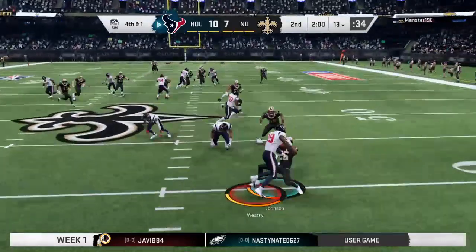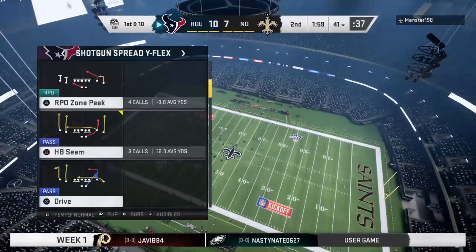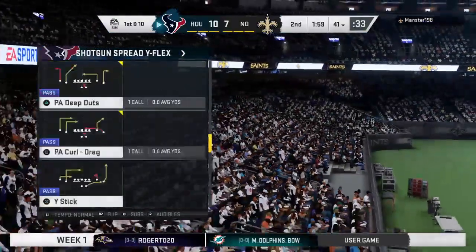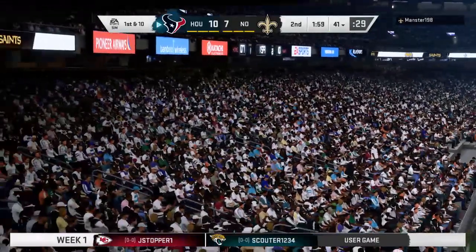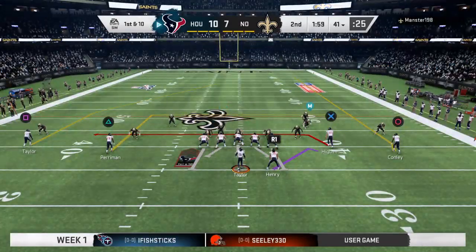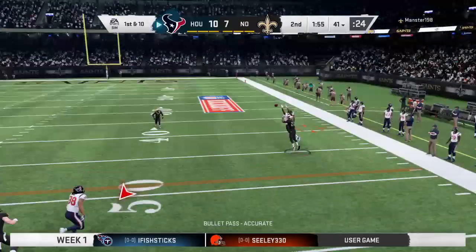Fielded at the 33. Second quarter action with 1:59 remaining. And we remind you that coming up at halftime, we'll hand things off to the coach, Jonathan Coachman in Orlando. He'll have a look back at a very intriguing opening weekend in the NFL.